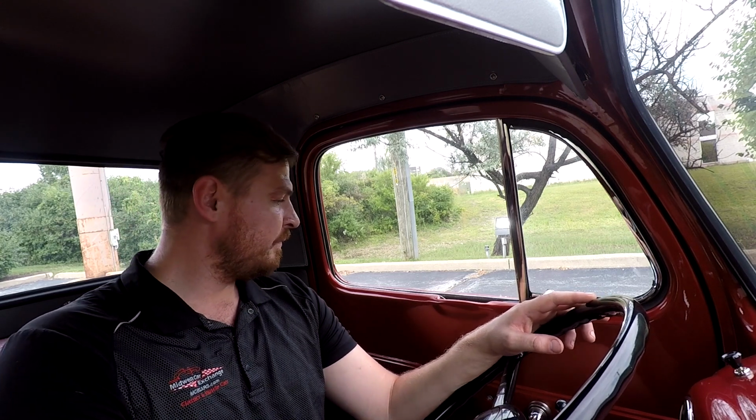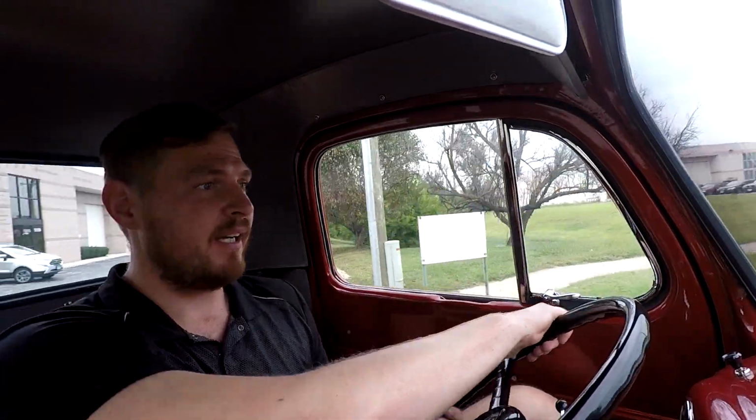First off, it starts up right away, so this thing is obviously timed out perfectly. You pump the gas one time and it cranks right over within a second. Wheels shoot nice and straight, no play like at all in the steering. Literally none, very, very tight. So that was obviously redone, the steering gearbox.